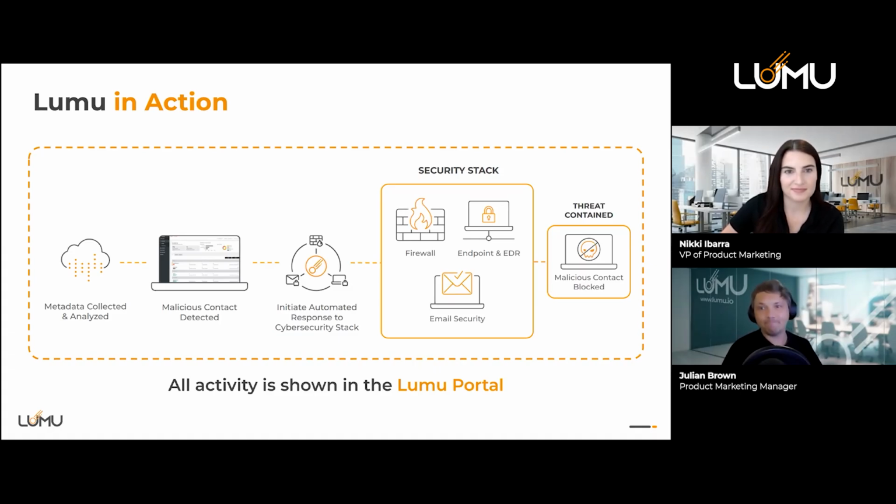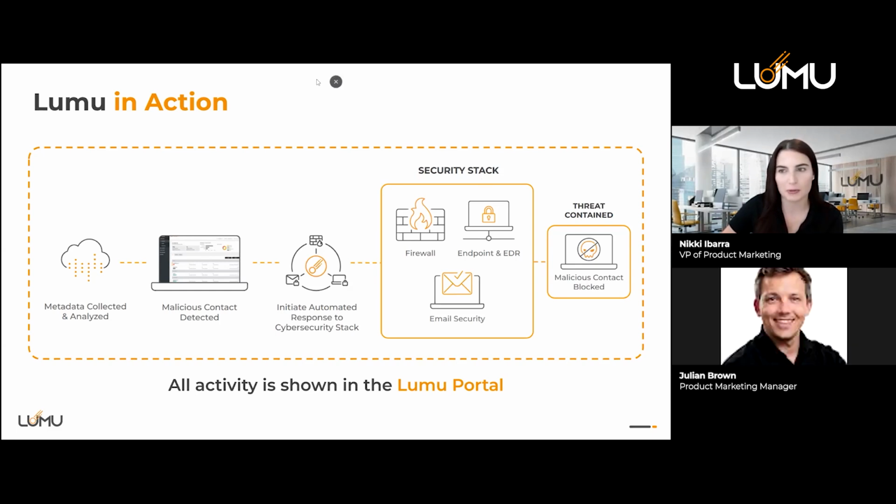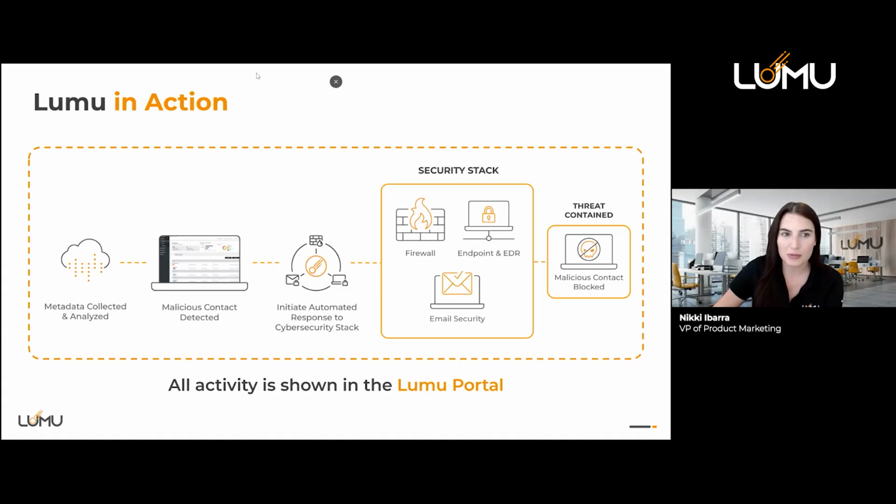Take it away. All right, thank you, Julian, for the introduction and for talking a little bit about what we do here at Lumu. As Julian mentioned, I'm going to walk you through the Lumu Portal, put some of what Julian talked about into practice and show you what that looks like within the Lumu Portal and what day-to-day cybersecurity operations look like within Lumu.